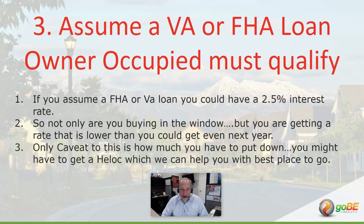And then the third way, we had a client have a 2.75% interest rate that you could assume, and someone else have a 2.5% interest rate that you could assume. So you could just get a 2.5% interest rate, even though rates are like 7. Here's the deal on these ones. These are only for owner occupied. So you have to qualify for the VA or the FHA program. You have to move into the house, and then you can get that rate.